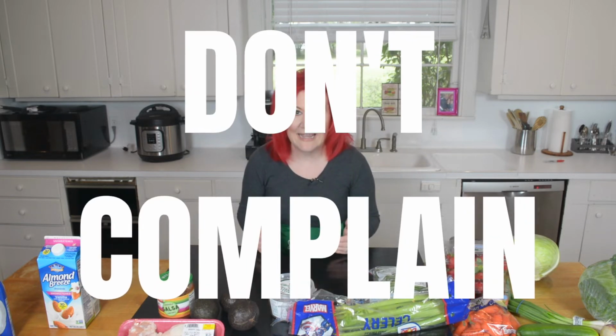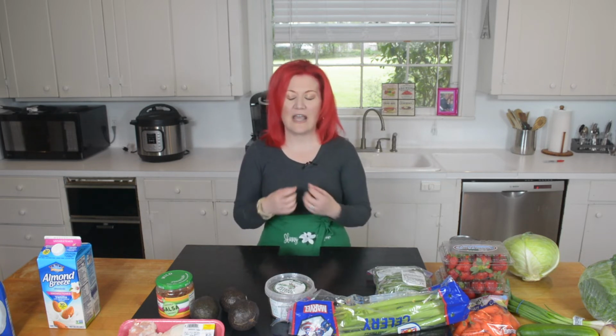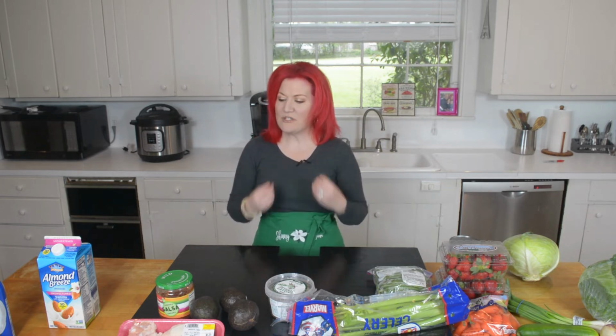Don't complain. These folks are pulling 12 to 14 hour shifts because when the store closes, they go into the back and they're stocking everything up for you all for the morning, and particularly for the elderly. If a store runs out of something, it is frustrating, and I completely get it because we don't want to go to different stores. But that's the other suggestion. If there's nothing at that store, guess what? You're gonna have to go to another store.